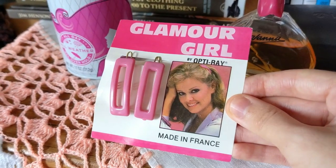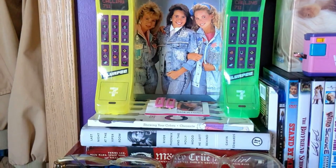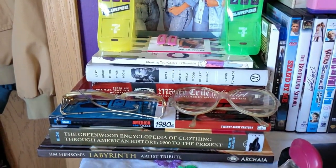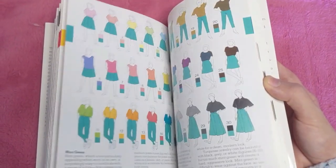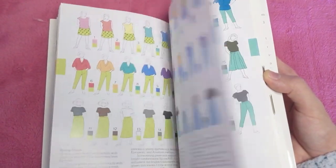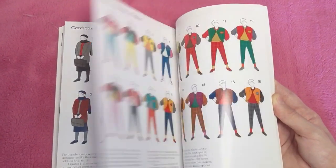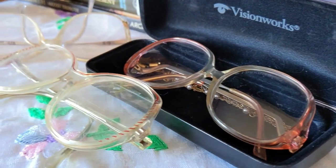And these pink hair clips that are either from the late 70s or early 80s. And this book is called Showing Your Colors. It's from 1985 and it helps you with color theory and interpreting it into your wardrobe. And here are my vintage glasses.